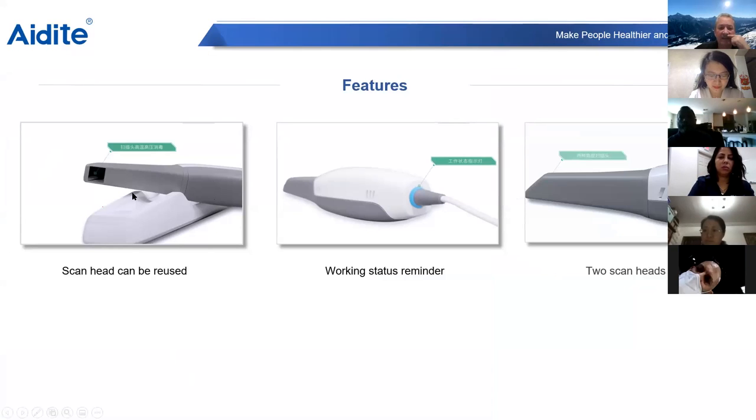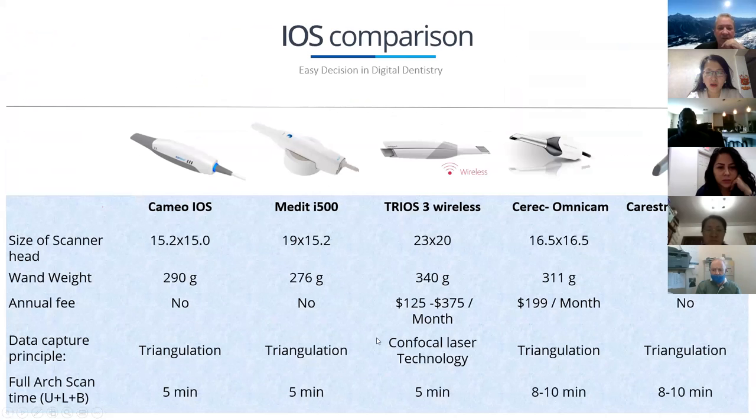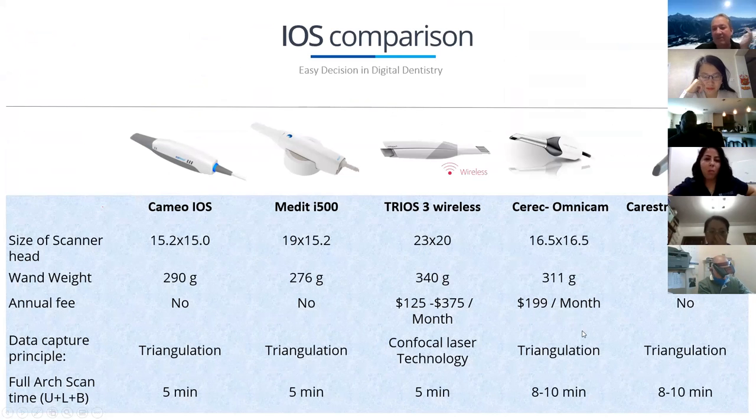The scan head, like I said, can be reused. It's good to have enough of them, and it comes with 2 scan heads when you get it. If you look at some of the scanners on the market and compare, the Trios has a monthly fee, depending on the country where you are. Cerec Omnicam or Cerec PrimeScan officially doesn't have a monthly fee, but they make you join the club. Then you pay for the club and get everything free. The Carestream intraoral scanner is basically the same as the iOS, with no monthly fee charged.